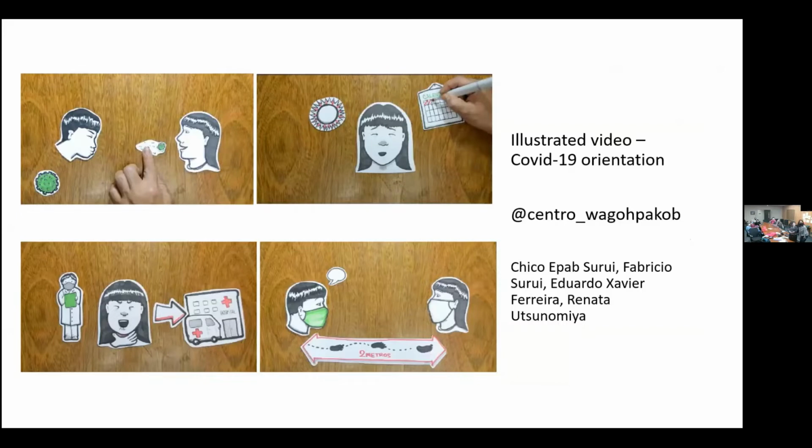And also something that is not always called graphic facilitation, but also illustrated videos, animated videos. I'm sure you have all seen a lot of these types of things, and I really like this kind of thing. People don't always say it's graphic facilitation. This one was for the Surui indigenous people. They were looking for help in doing a COVID-19 orientation about how to prevent it and what the disease is. So we studied this script, and the audio is in the Surui language. This is an animated video on the Instagram page of their cultural center. You have these videos available.